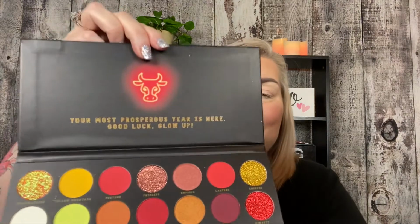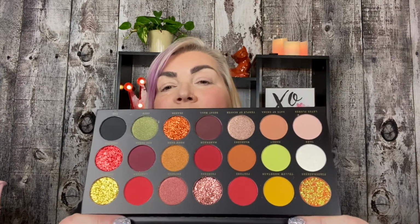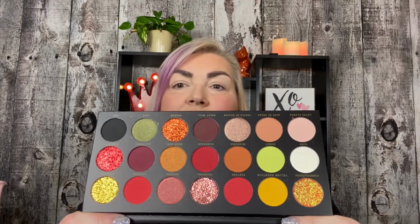And today we're doing a look with the BH Cosmetics Lunar New Year palette. And it is a gorgeous 21 color palette. And it says, your most prosperous year is here. Good luck and glow up. It's the ox. And look at all these. There's a lot of glitter, and lots of really great colors.